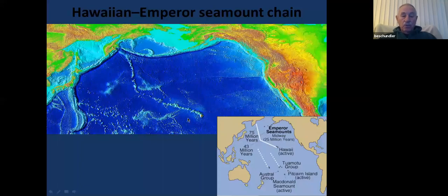And that's why, if you look at an overview, this is the main Hawaiian island, the Big Island, but these are all the others. And you can see this distinct line that as this plate moved this way, the plume stayed still, and it created this chain of islands going all the way up to Midway.